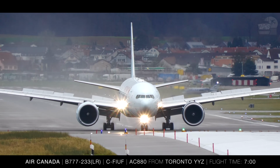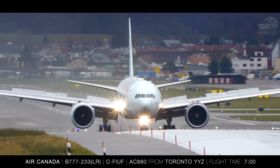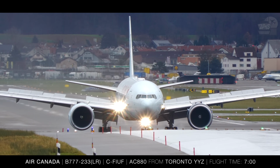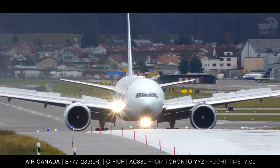Flight into Bravo 7, right again on Bravo. Bravo 7, hold, contact Ground on 82. 66, line up and wait, runway 34. Line up and wait, runway 34, this is 66.